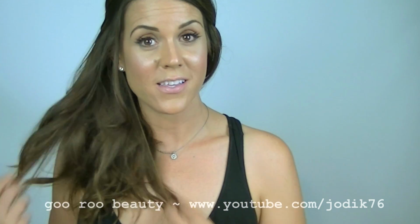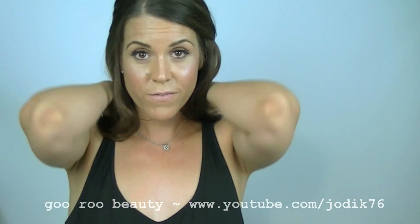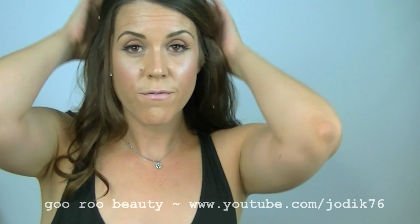I really like these extensions. I love having just a fuller head of hair and feeling all of that thickness. It's beautiful. It feels like natural hair. It looks like natural hair, and it blends in very well.